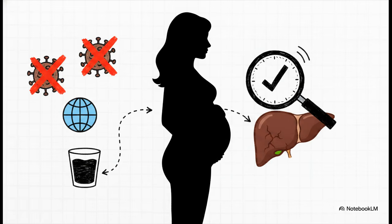Moving over to our pregnant patient from rural South Asia. The exclusion of A, B, and C paired with her travel history makes this acute hepatitis E. She came in with classic viral prodrome symptoms, the nausea, the malaise, followed by deep jaundice and sky-high transaminases in the thousands. That massive cellular necrosis points away from chronic disease and directly toward an acute viral insult.